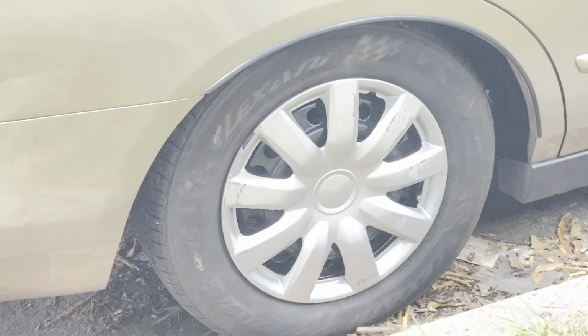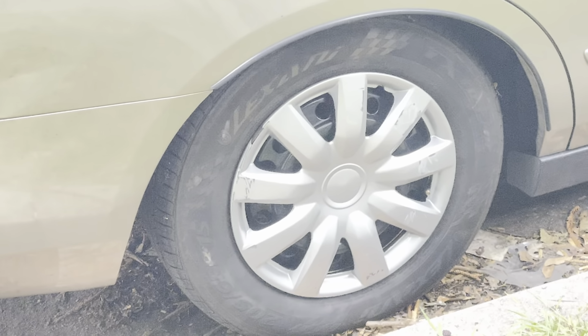The manufacturing date was super fresh and, you know, within a few months of when I got them. So just happy in every way.